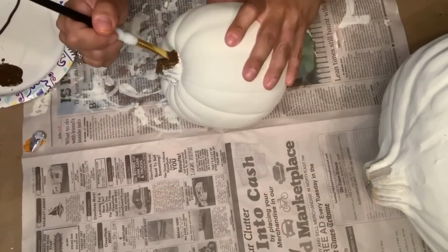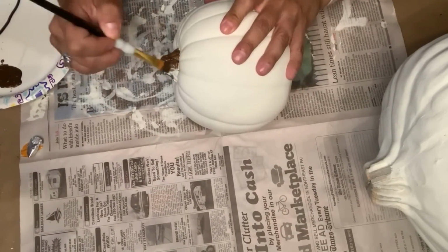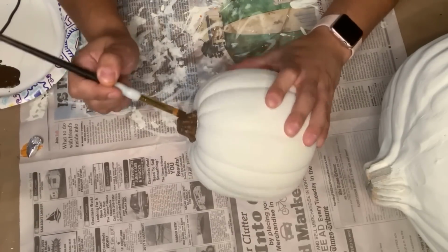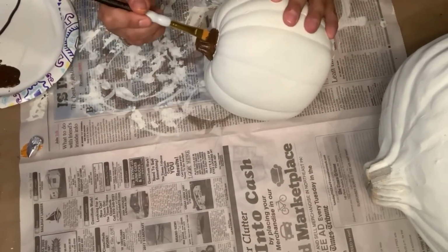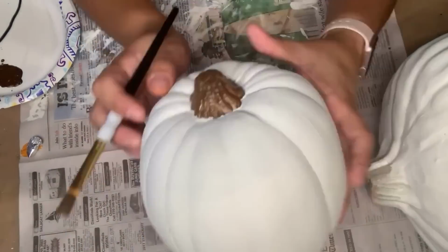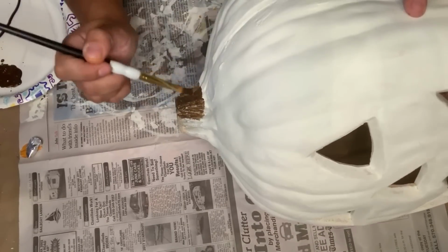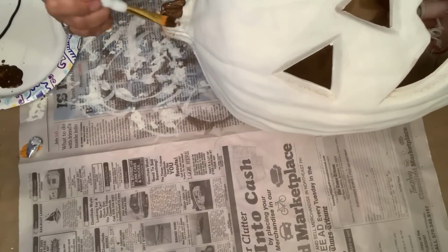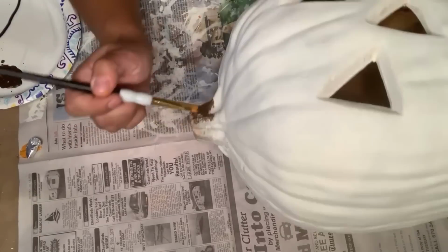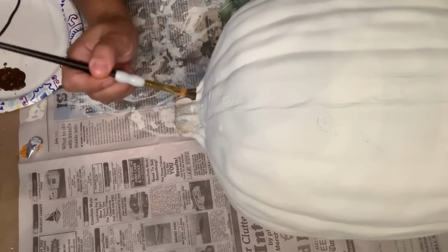And now I'm just going to simply go in on all of the pumpkins and paint the little stems. I'm using my Waverly Antique paint and just going in and painting all of the stems on the pumpkins. And I'm just using some brown acrylic paint to paint the stems on all of the pumpkins.